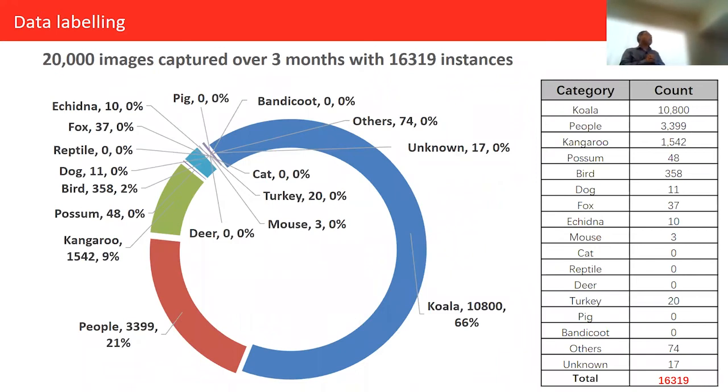We labeled in total, that's the old data. In the first 3 months of the data labeling, we labeled about 20,000 images, which contains more than 16,000 instances. So you can see the split on the number of images we labeled for each category. These are the categories that we are interested in detecting and recognizing in the Southeast Queensland region.